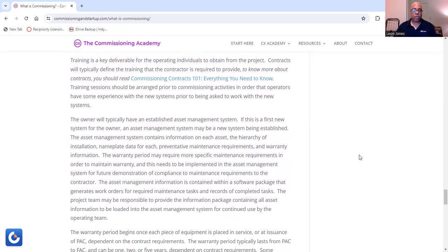So the asset management system contains information on each asset, the hierarchy of installation, nameplate data for each, preventative maintenance requirements, and warranty information. Now, the warranty period may require more specific maintenance requirements in order to maintain warranty, and this needs to be implemented in the asset management system for future demonstration of compliance to maintenance requirements to the contract.